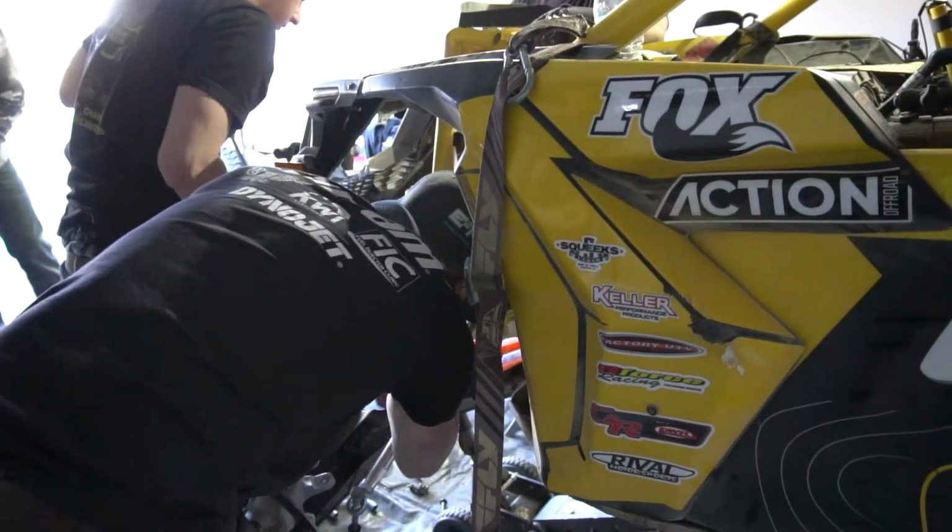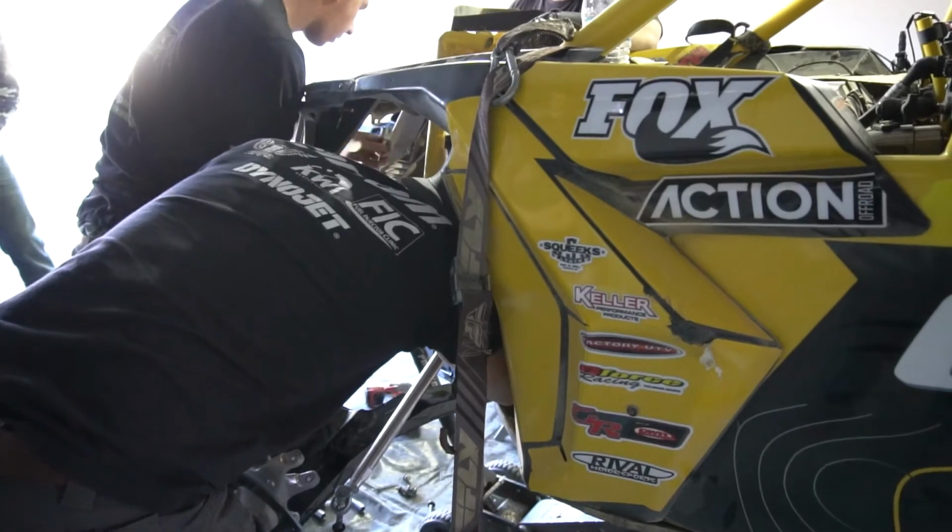So the guys are in here right now prepping the car for 4400. That's tomorrow. They're totally taking the car down, putting a whole new driveline in it, and we're going to go out there and try to battle with the big trucks tomorrow. So it's going to be fun. We're looking forward to it.